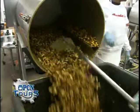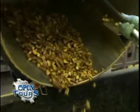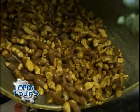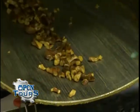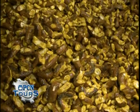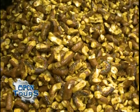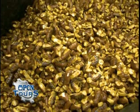After the pretzels are tumbled, they have a nice even coating coming out. They have that real nice shiny look to them, nice golden color with the honey mustard. You can see what we're looking for is not to have a lot of white showing. So that means we got a nice even coating, and every pretzel is going to have a lot of honey mustard and onion flavor to it. Now that they're in the bin, they'll go over, we'll put them into cake pans, and we'll put them in the ovens to dry.